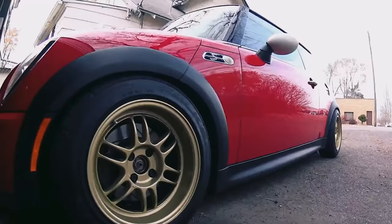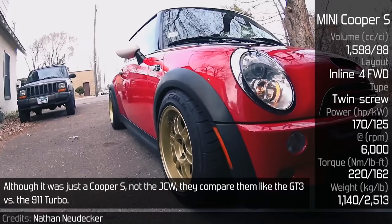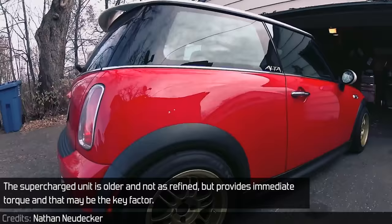Mini Cooper S. I don't hear a lot of good words about the new Turbo JCW, but the older one, that's a joy to ride, they say. Although it was just a coupe race, not a JCW, they compare them like the GT3 versus the 911 Turbo. The supercharged unit is older and not as refined, but provides immediate torque, and that may be the key factor.